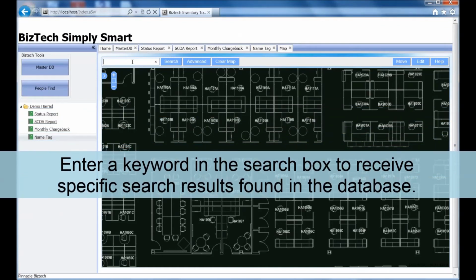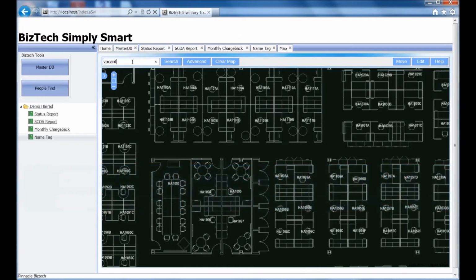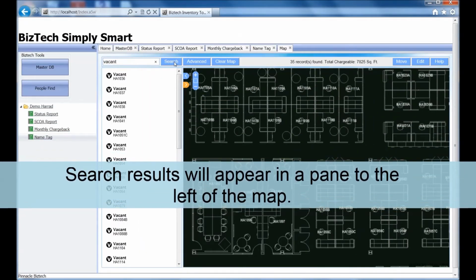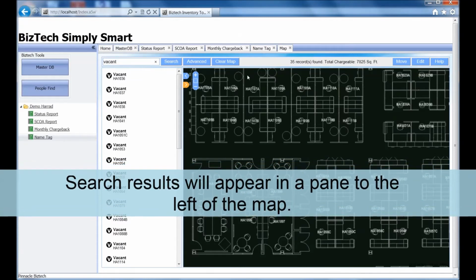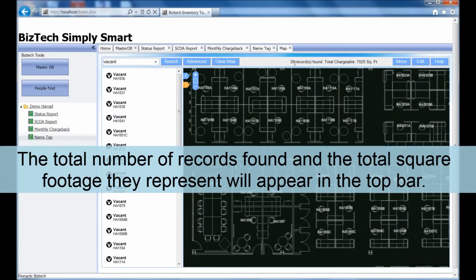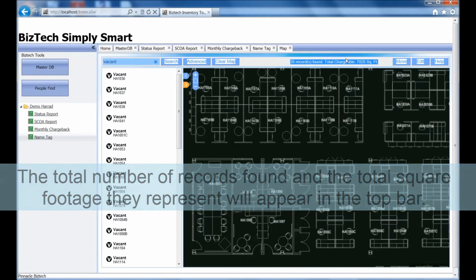Enter a keyword into the search box to receive specific search results found in the database. We'll look for vacant stations. The search results will appear in the pane to the left of the map, and in the top bar there will be the total number of records found and the total square footage they represent.